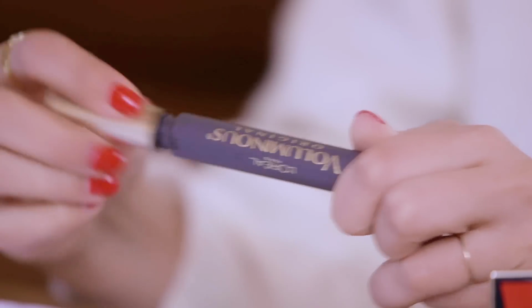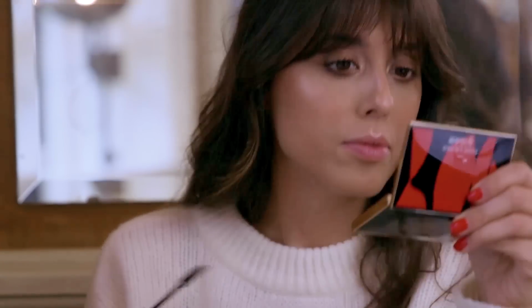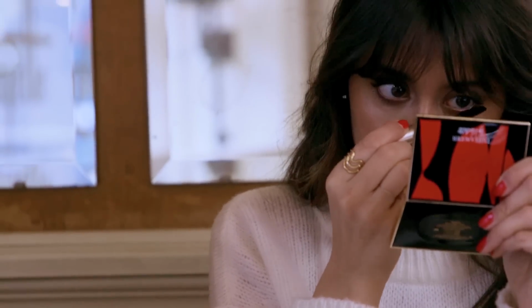Mascara: because of this smoky eye, I want to bring a little bit more intensity, so I'm applying a lot of black mascara on the top and the bottom eyelid. I love to use mascara as a way to really push the spice and create a duo with the nude eyeshadow so it doesn't look too strong.